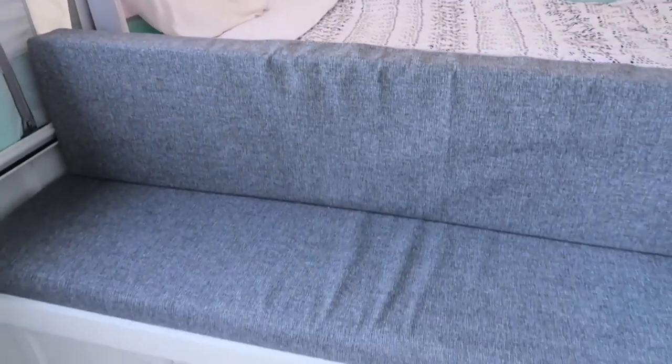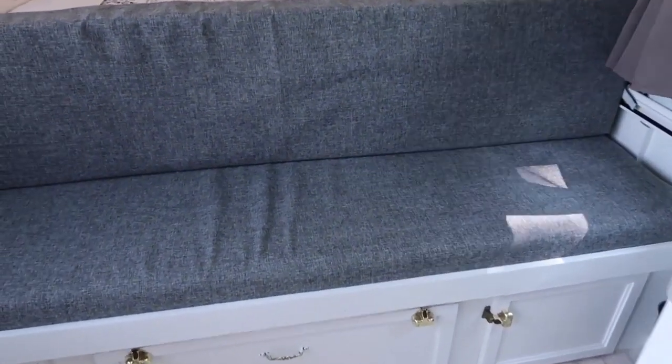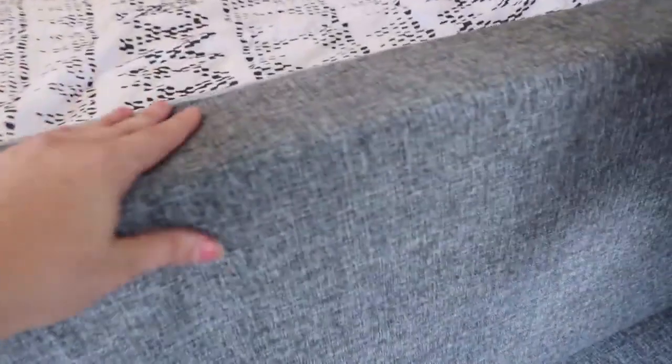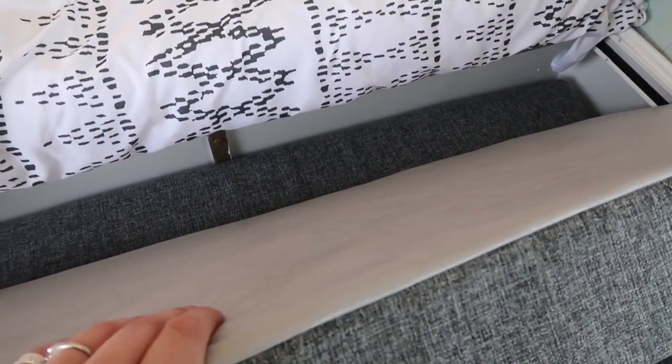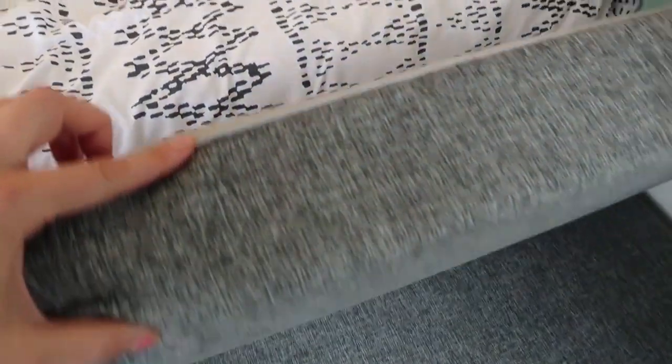And then here's that really long cushion. It's done in a really pretty gray. I don't know if you can tell. But the bottom cushion we ended up just stapling to a board that we cut to match the size of the cushion. And then these we took the original, I guess that's kind of like a vinyl on the back of the original cushions and just sewed it onto this fabric.